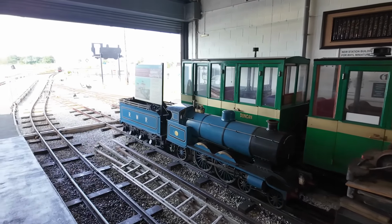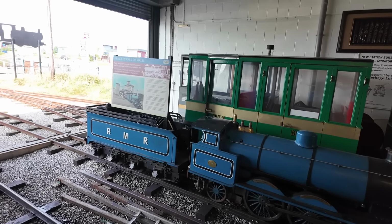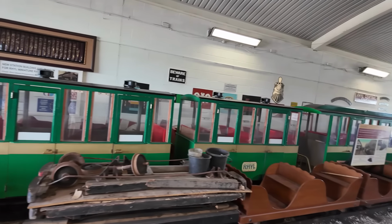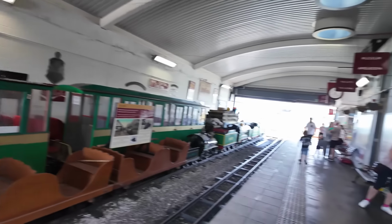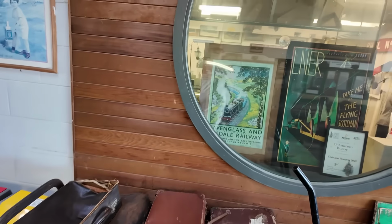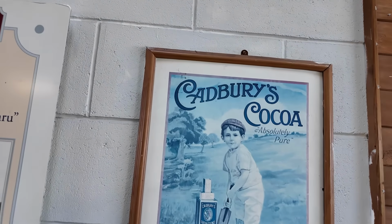Another one of the locos just there too. Prince Edward of Wales. I like how they've got the little information boards. You've got the other carriages just there at the back too. Some luggage down here. And it's like a little exhibition that they've got. So we'll have a little look through there. I love all these old signs and stuff that they've got.